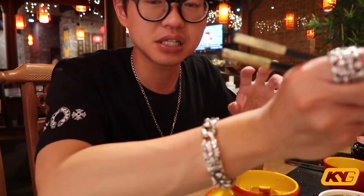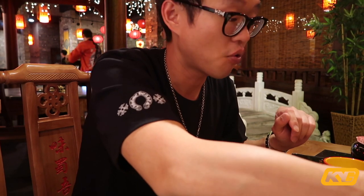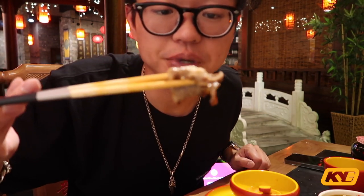Same deal, you dip this into the broth, and once the color turns, it's good to go. I think this is definitely better beef quality though. It's definitely more chewy compared to the regular beef. And I like the texture a lot.